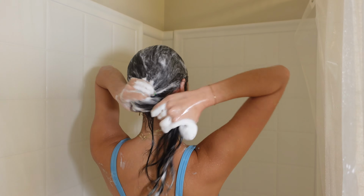Now I'm going to use a shaving cream. Honestly, you can also just use your conditioner. It doesn't have to be fancy, but I'm going to go ahead and shave my legs. Again, I only do this once a week. Once I'm done shaving, I give myself one last rinse and make sure to rinse out that hair mask as well. And once I'm out of the shower, I'm most likely dry as heck.